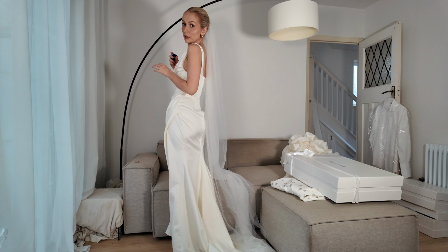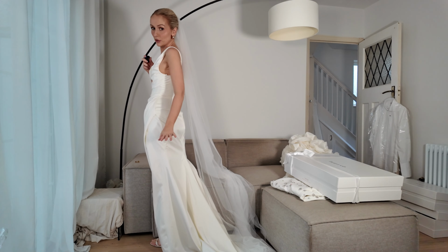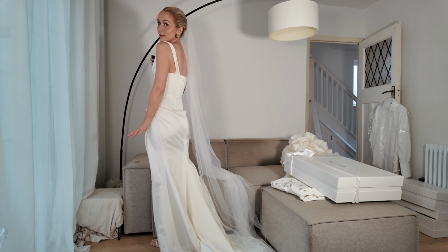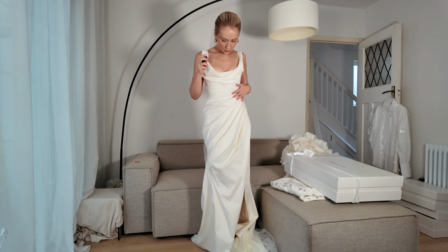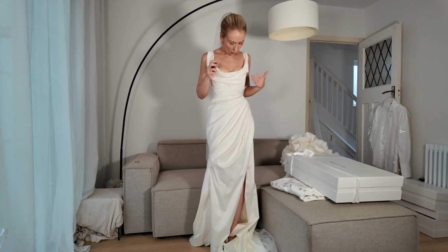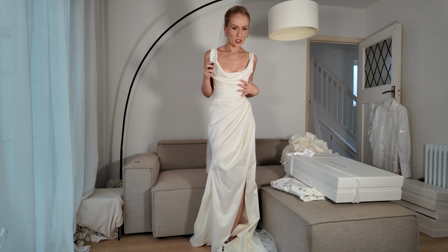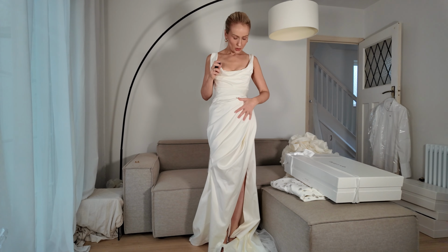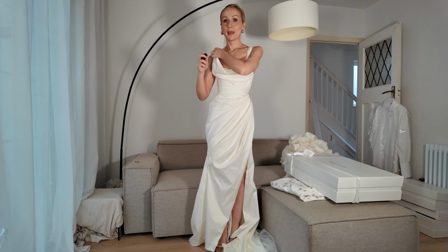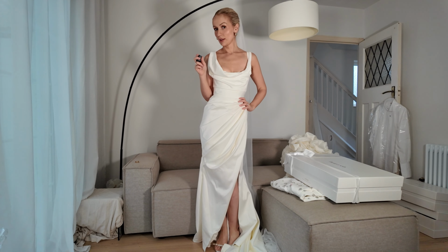How gorgeous. It just has a bit of a train. It's not too much, but it is dramatic and bridal. And it has a little bit of a sheen to the fabric. The fabric's an off-white color. Really comfortable, nice and corseted, but you still feel like you can move, especially with one leg out. And overall, this is just an amazing ready to wear wedding dress.